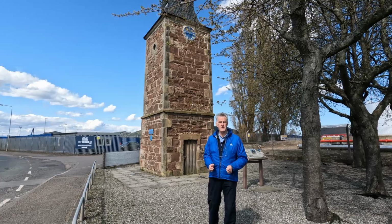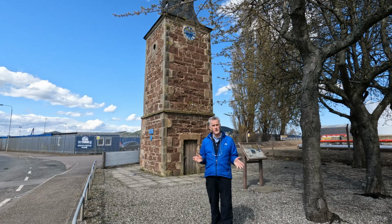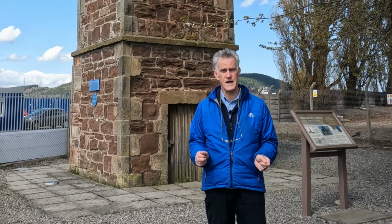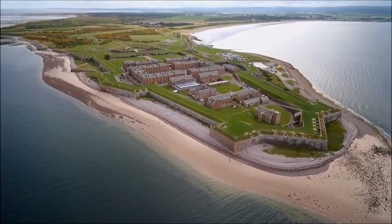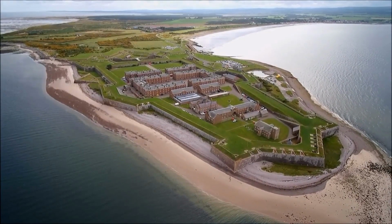The initial idea was to site a fort here at Cromwell's Tower, where Cromwell had had a fort some time previously. But that idea was shelved because it could still be attacked fairly easily. What they needed was a bomb-proof site. Which takes us back to Fort George and of course back to the quarry.